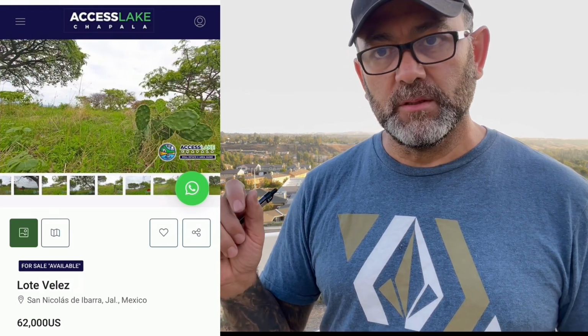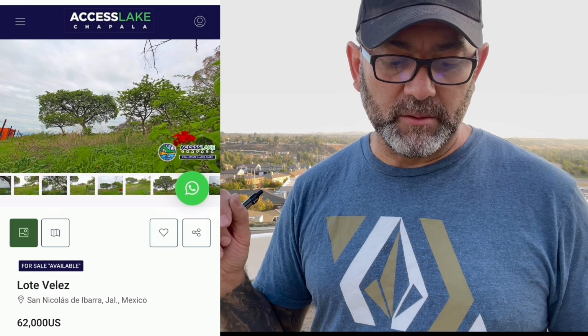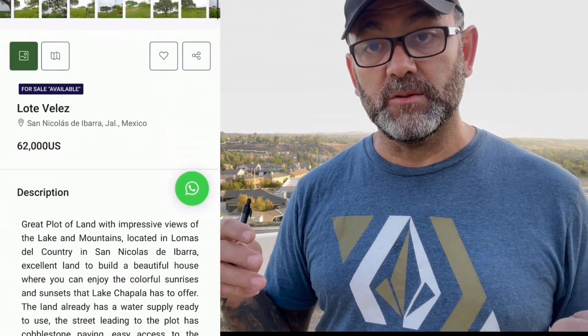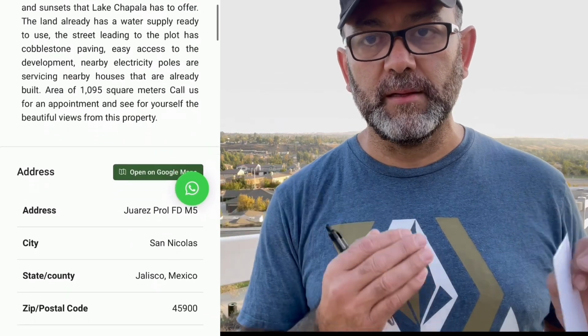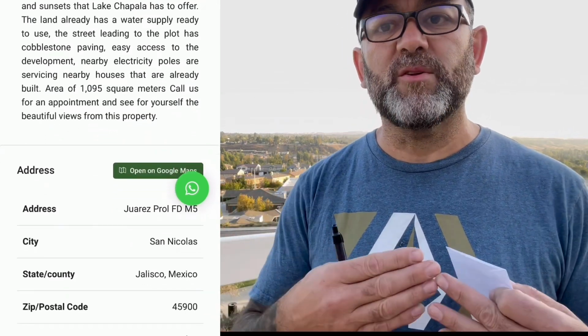The property measures 1,095 square meters. What's really cool about this property is it has two entrances. There's a road on each side, so if you made the house looking exactly at the lake, you would put a driveway right through it, and it's beautiful. It has beautiful views, with no obstruction, so I really recommend Lote Velez, and also Pablo's property is really nice.